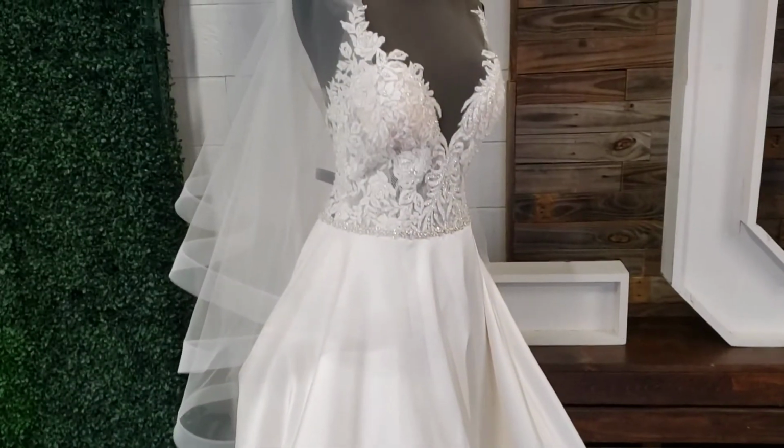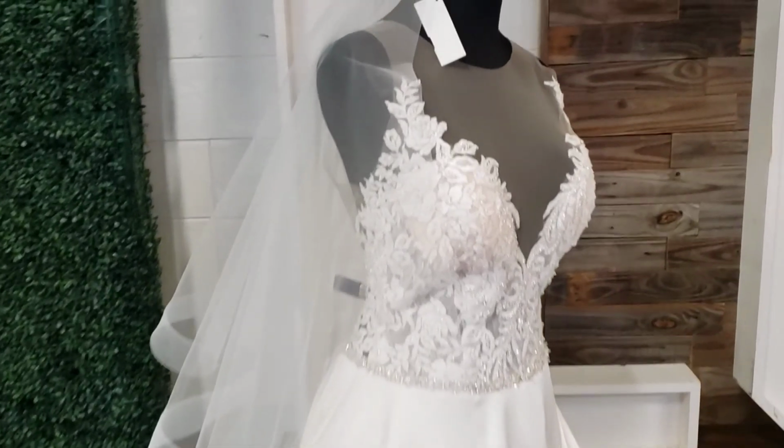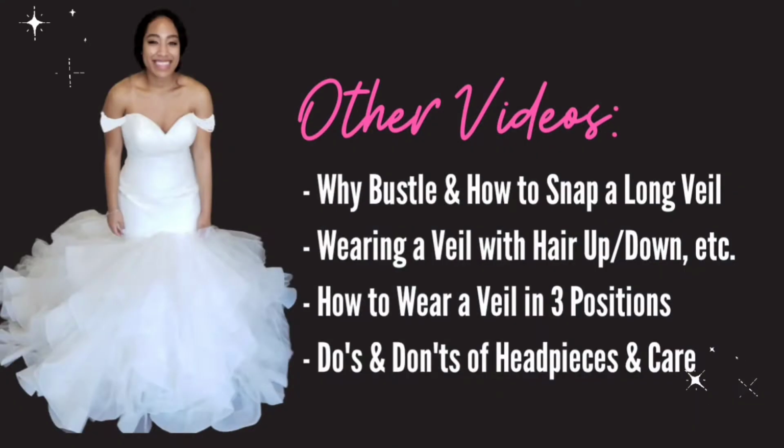This veil is an example of a drop veil. It's basically a circle cut, grabbed in the middle and attached to the comb. You'll notice that it's very sheer and there's no gathers at the comb, so it makes it very smooth.